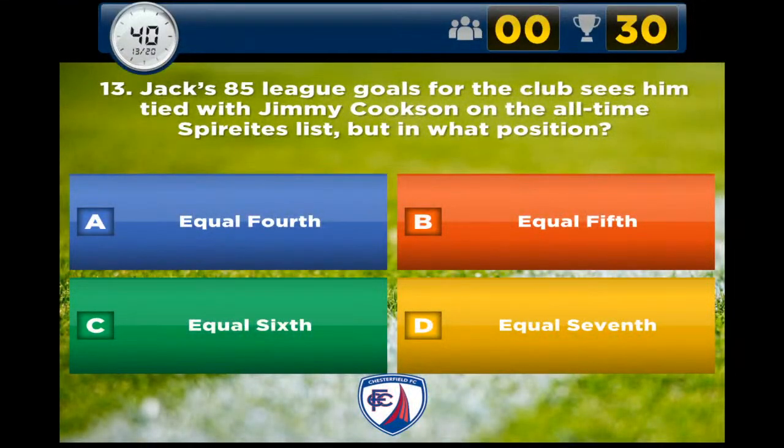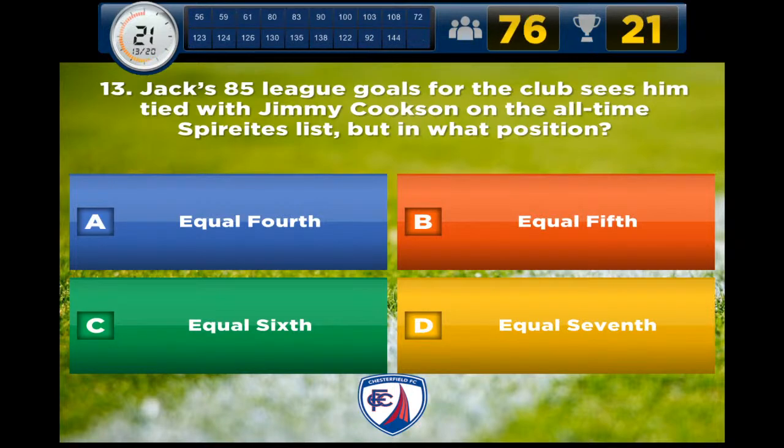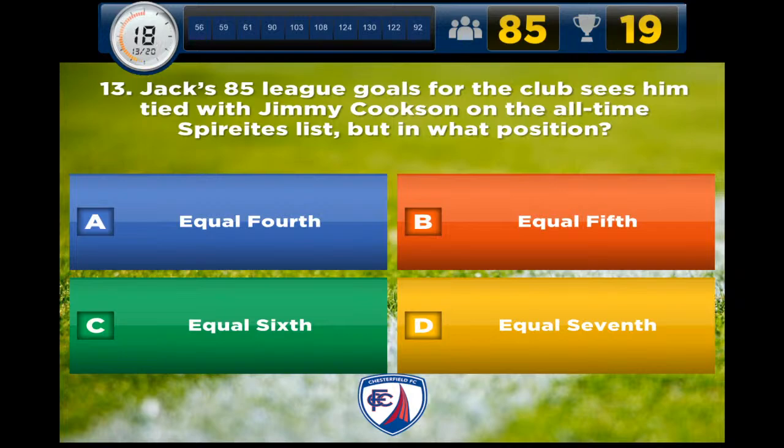On we go. So Jack's 85 league goals for the club sees him tied with Jimmy Cookson on the all-time Spyrites list, but in what position? Equal 4th, equal 5th, equal 6th, or equal 7th? So what position is Jack on the list of all-time goal scorers for the club? Equal 4th, equal 5th, equal 6th, or equal 7th? And half the time has now gone. Quickly get your answer in. 10 seconds left.